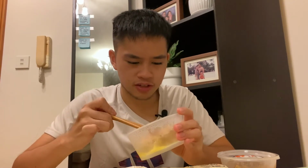But I would definitely argue that the shumai you can get in the restaurant is of better quality, and probably for the close price, I think you should go ahead for the shumai which you can get in the restaurant, freshly steamed. This isn't bad, but if you really want the authentic shumai, definitely get the one in the restaurant.